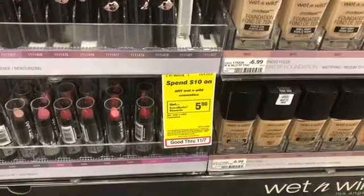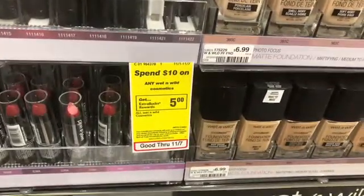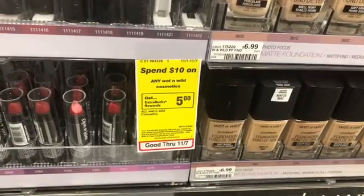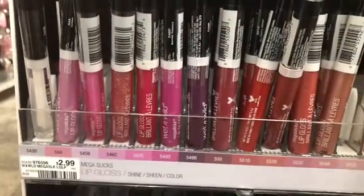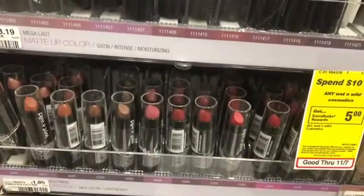Alright guys, the last thing that I'm picking up in this transaction is going to be on the Wet n Wild, which is going to spend 10, get $5 in extra bucks. So I'm actually going to pick up one of the lipsticks here at $1.89, and then I'm going to pick up 3 of the lip glosses at $2.99. That's going to bring my total to $10.86.